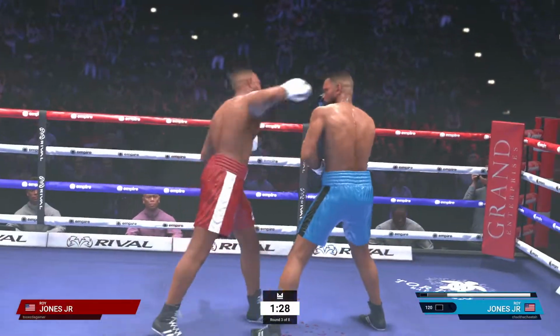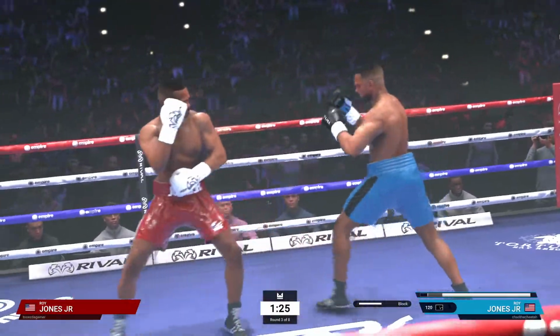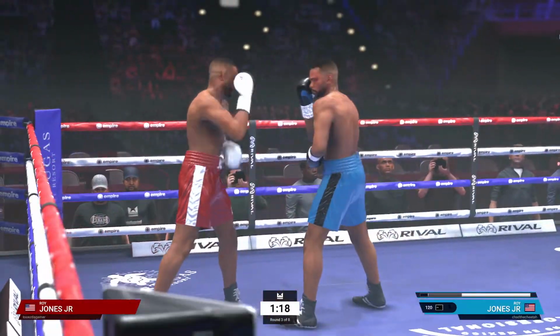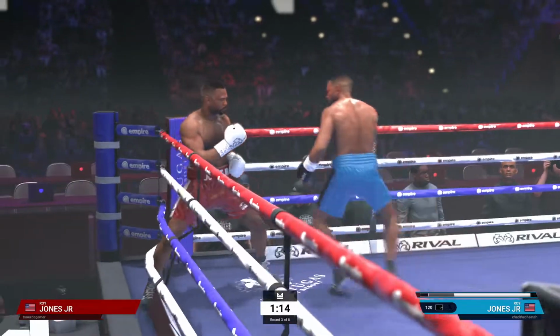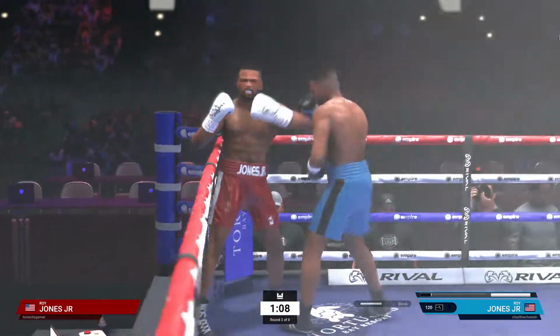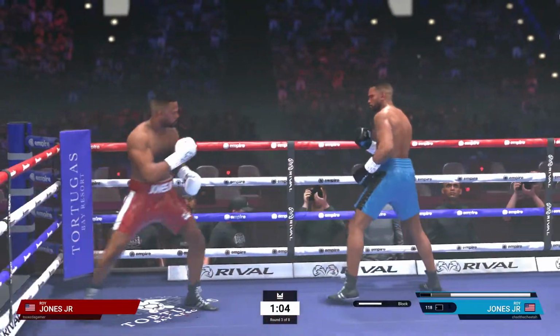Halfway through the round, and there's not a lot separating these two. I've got to give maximum respect to the matchmaker because these guys are perfectly matched. Skill for skill, tap for tap. Now, this fight will say, you know what, I'm just that notch above you. And so I've got to respect both of them.